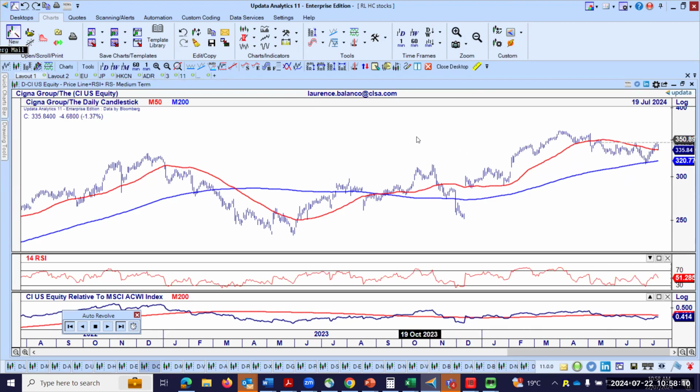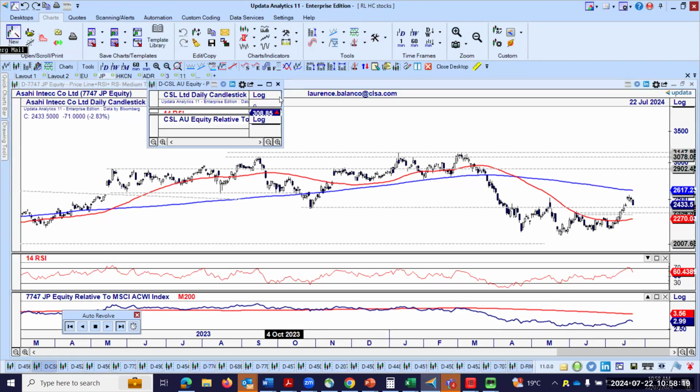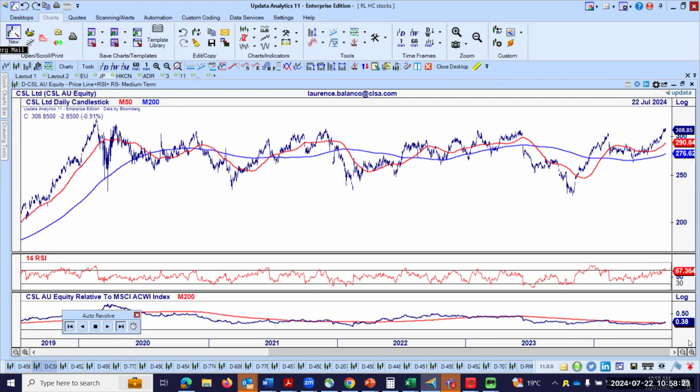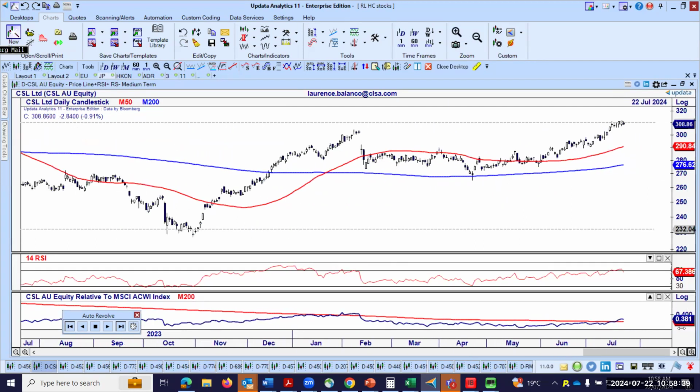Then can we just go to Japan, CSL first? CSL and RMD. This is basically towards the top end of its range. What do we do here? That's the question, because bird flu is breaking out. It looks like momentum confirms it all. There's no slowing divergence on this one.